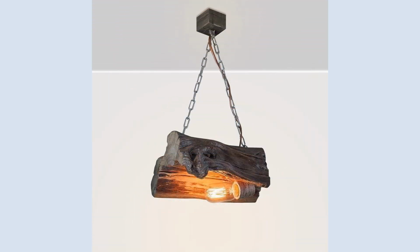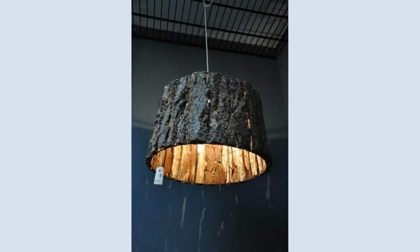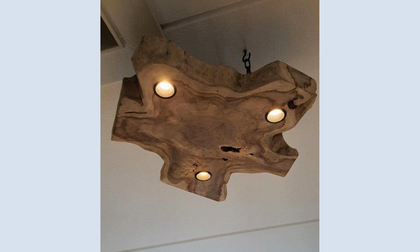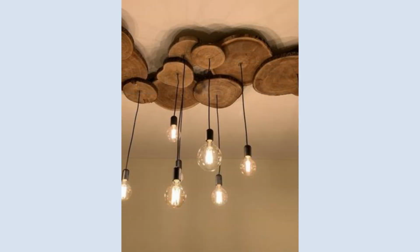There's also the fusion lamp, where wood meets another material in harmony. Wood combined with glass creates elegance. Wood paired with metal brings industrial charm. Wood with resin introduces color and playfulness. A lamp base made of layered wood and clear resin might look like a frozen river illuminated from within, while a wooden brass lamp combines warmth with sophistication.